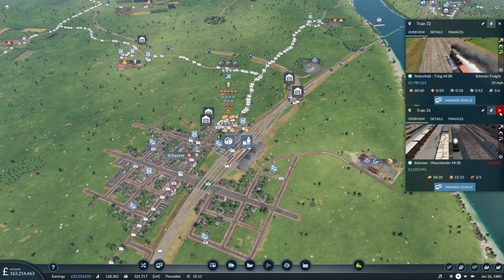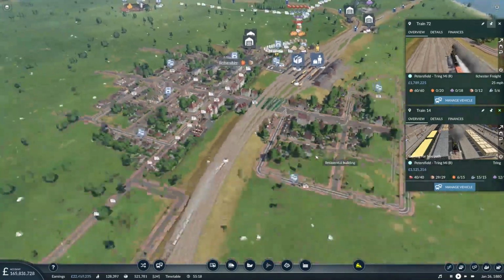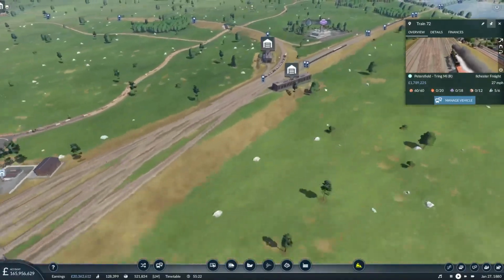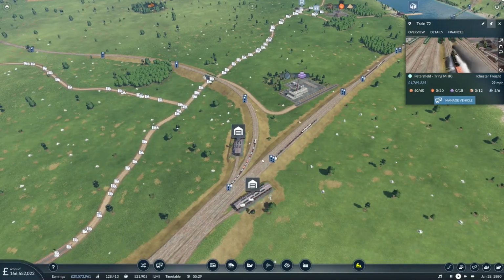There you go, that one has stopped. So that one, timetable is working. That one's just waiting for a free path. So you're going to Tring, but this train's crossing over in front of you. That's why you can't get out. We've also got trains up here. See, look, they're starting to back up now, which I was a little bit afraid of.